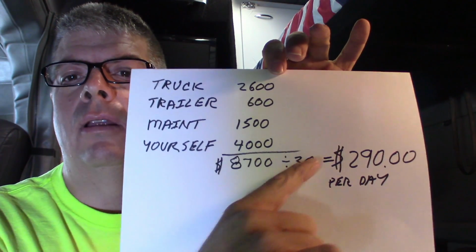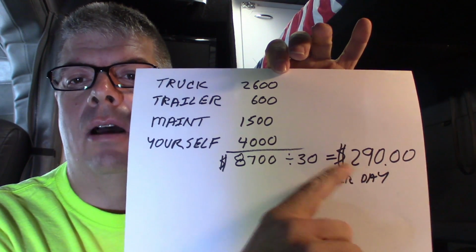Divide by 30, $290 a day. So that's how much it costs you per day, 30 days a month, $290 a day. That includes your truck payment, your trailer payment, your maintenance, and paying yourself. So your goal at a bare minimum is to make $300 a day, $290 a day. So the only difference between sitting in the truck stop and going down the road is the price of fuel.